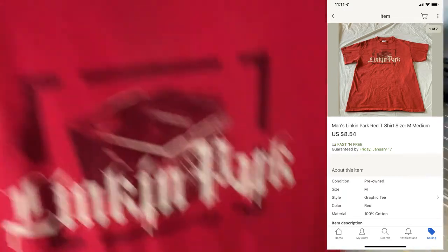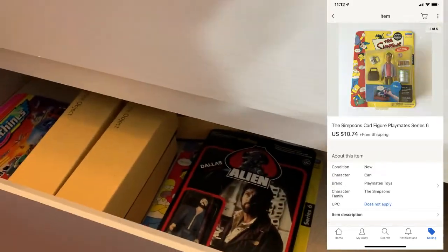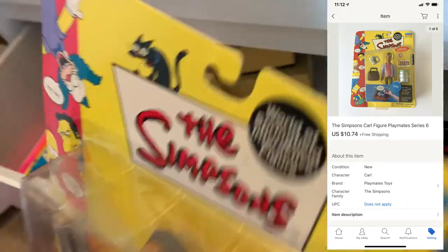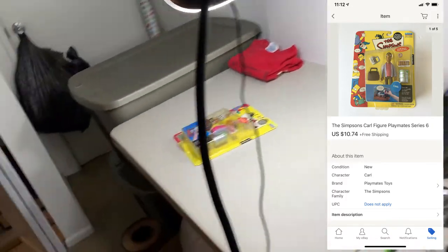All right, starting the week off with a few low-end sales, but here we have this Linkin Park t-shirt. Nothing crazy here, only sold for $8.54. Next up, I have this Simpsons character, this action figure. I'd line bought this for like $2 or $3, so not the best buy here. Only ended up selling for $10.74.